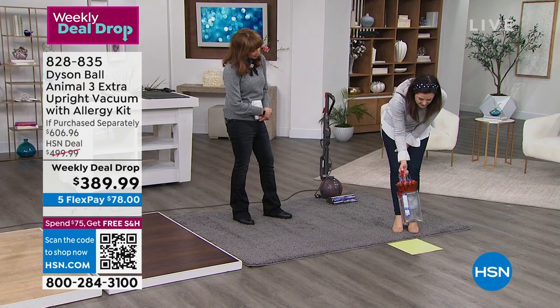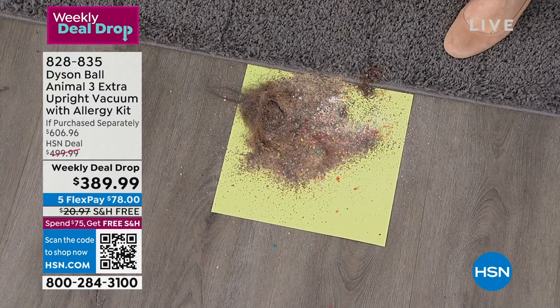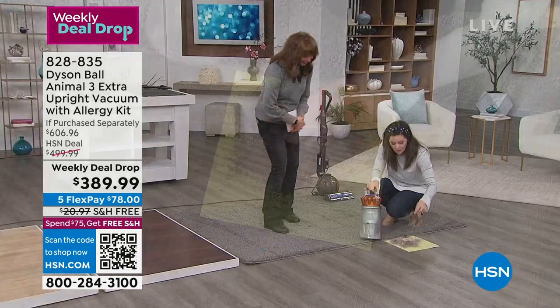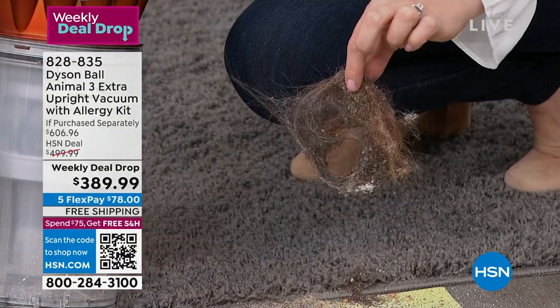So Red, I'm going to release this now. So you don't touch the mess. No. Oh, wow. I know. That was all in there? That was all in there. So this is a half gallon bin as well. This bin is massive. Now, when I talk about that detangling technology and why it's so important, can we just look at the amount of hair that was in there?